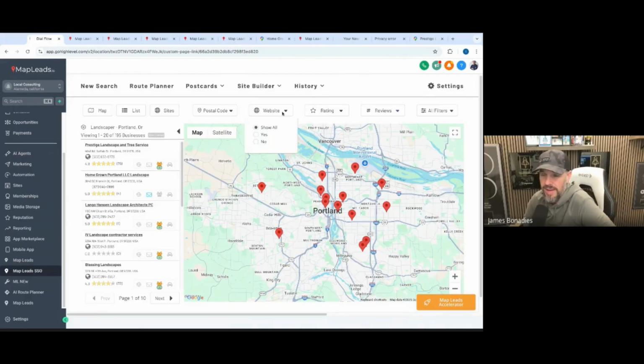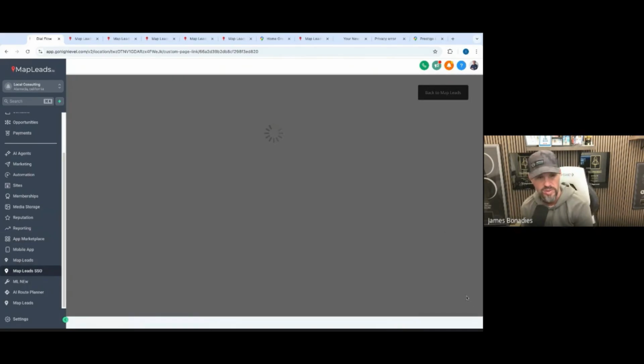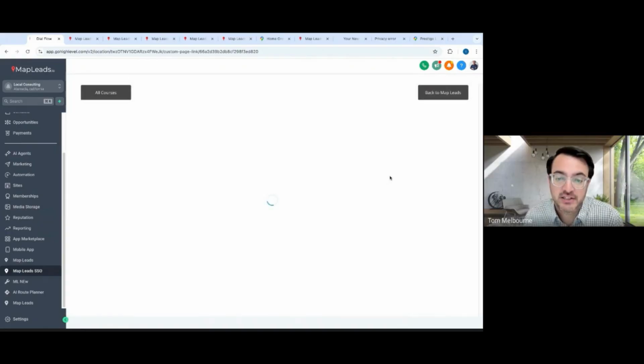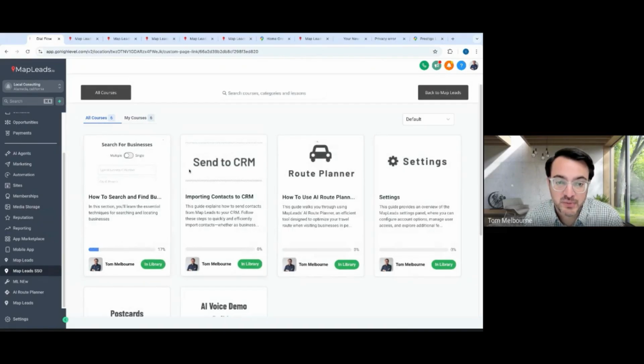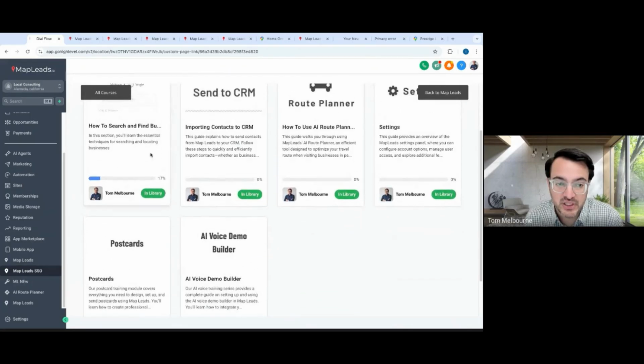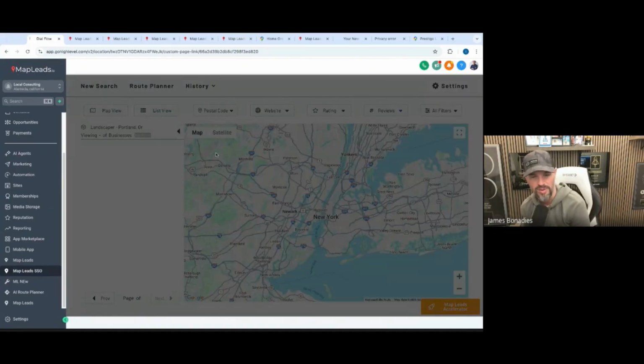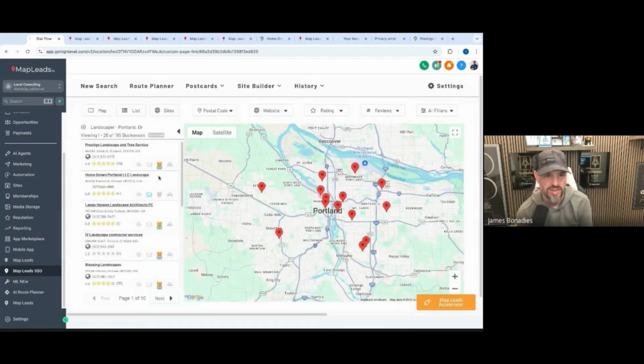Oh, and the best part is that if everybody watching this is like, man, I'm going to forget how to do this, on the bottom there's that orange button that says Map Leads Accelerator, and this is all training course that comes with this. Yep. There are different courses for different pieces of the platform, so you can get all this stuff set up and running. But in the end, it's pretty easy. And you always have that backup, which is very important. Is there anything else we're missing here? I think we got everything.